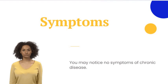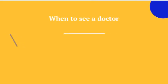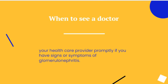Signs and symptoms may include pink or cola-colored urine from red blood cells in your urine, hematuria. Foamy or bubbly urine due to excess protein in the urine, proteinuria. High blood pressure, hypertension. Fluid retention, edema, with swelling evident in your face, hands, feet, and abdomen. Urinating less than usual. Nausea and vomiting. Muscle cramps. Fatigue. Make an appointment with your healthcare provider promptly if you have signs or symptoms of glomerulonephritis.